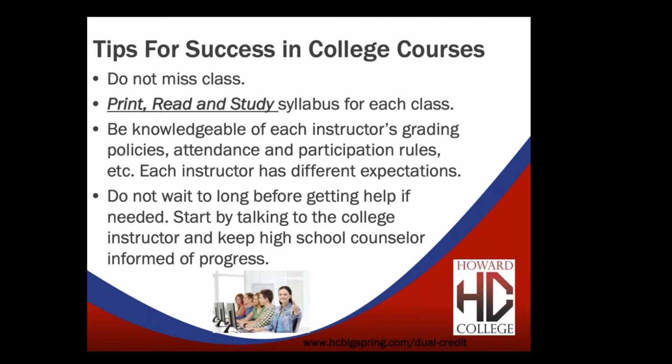Do not wait too long before getting help if help is needed. Start by talking to your instructor. There are office hours on their syllabus. You can call them during those office hours, or you can email them. Most email back to you within 1 or 2 business days. Don't expect to get an automatic reply whenever you send an instructor a message. They have several students and it does take them a while. And like other people, they do take a day off every now and then. But if you haven't heard from them in a couple business days, there may be a problem.